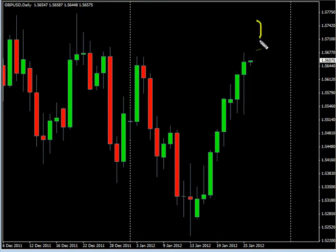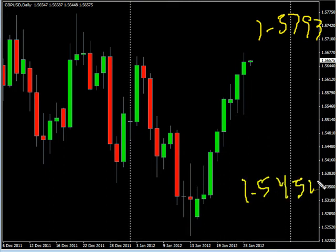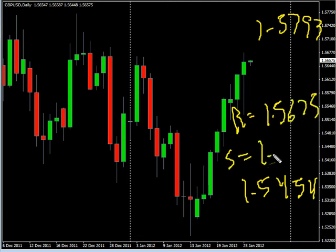Now the pound US dollar pair, this pair pulled back as well, closed higher. We are looking for it to potentially go as high as 157.93, possibly as low as 154.54. Look for some resistance around 156.75 and look for some support around 155.25.